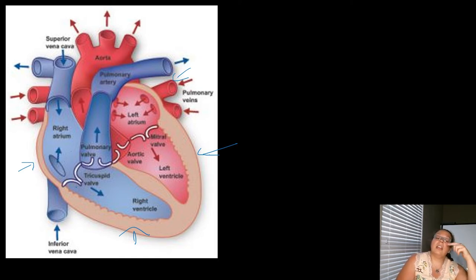the valves. You've got to think about the valves almost like they're automatic. Valves open and close in the heart from pressures. It's not a mechanical mechanism, a muscle that shuts the valves. It's the pressures in the different chambers changing that opens and closes them.